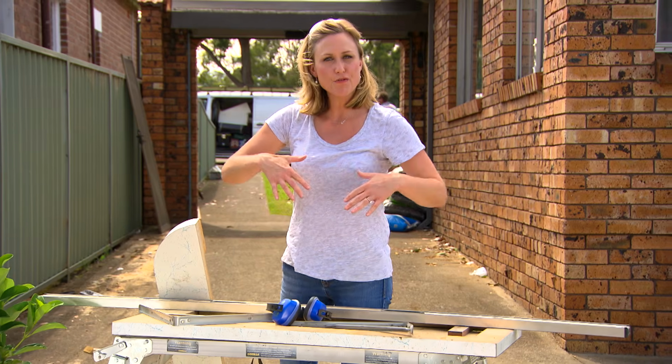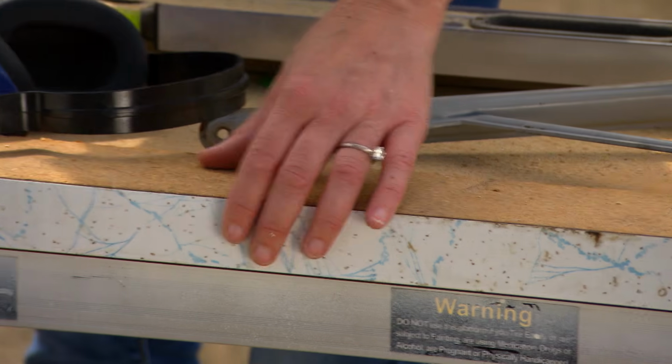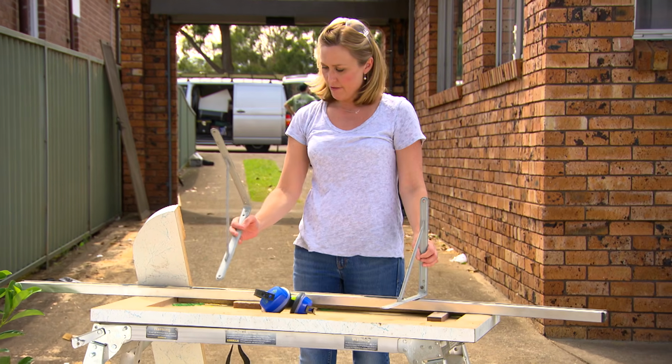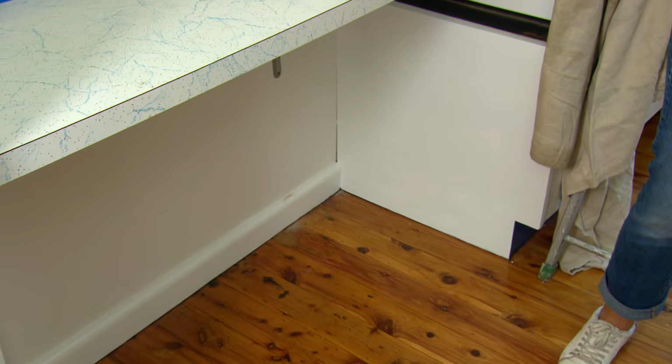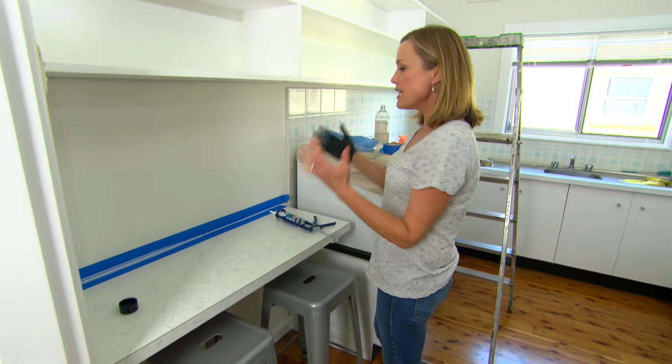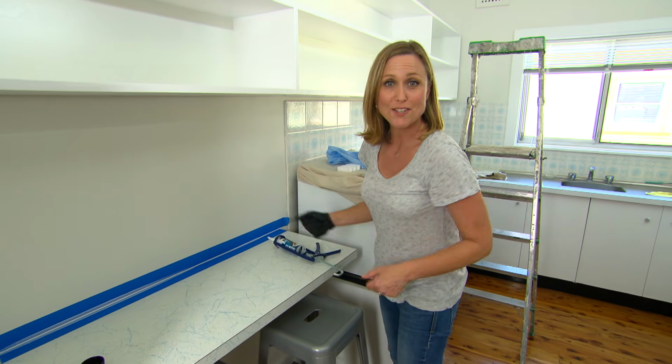Lucky for me, what was originally the back of the bench against the wall is actually finished. Bonus. So what I can do is flip the brackets around and rehang it. Happy days. What I like to think is that with a couple of stools underneath, it would be the perfect spot to sit, read the paper and enjoy a coffee.